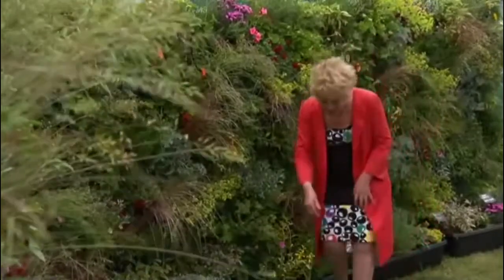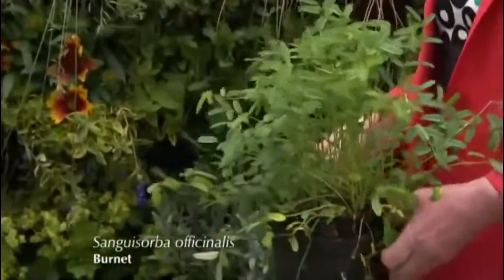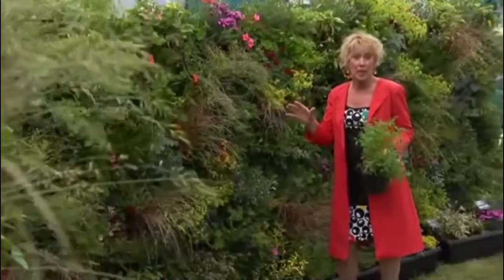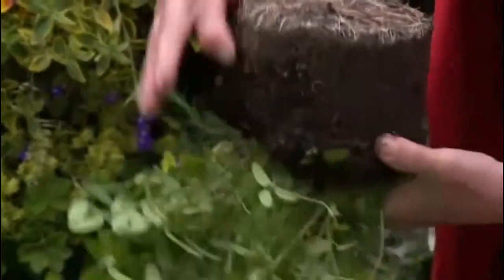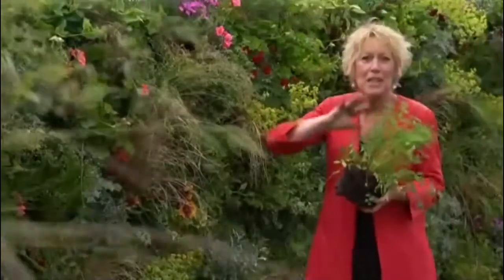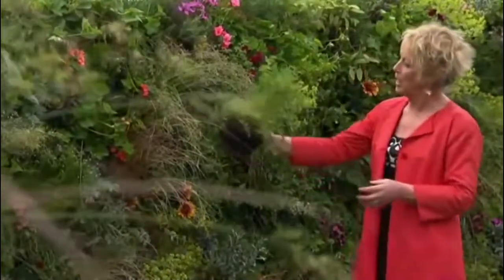Well, I've got an addition to put in here. And this is a plant called Sanguisorba. It's Burnet, and it's used extensively to stop soil eroding. It's got a really thick root system that will just bind the soil together, ideal for this wall. And when it's in flower, it's just wonderful. All these catkin-like dark flowers. Now, I wonder where it's going to look best.